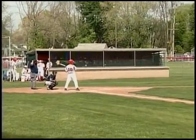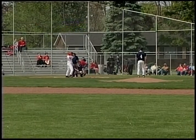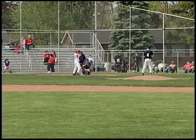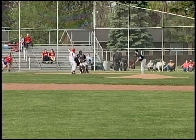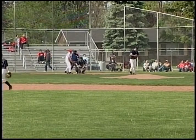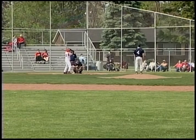Okay, here we are back with the bottom of the second inning. Tonight's game between the Port Huron High Big Reds and the visiting Marysville Vikings. Big Reds off to a 3-0 lead in this one. Now here we go, first pitch of this inning, to Mike LaForge. On the mound for the Vikings, Cam Connor.